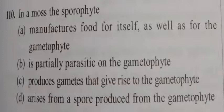Mosses are bryophytes or non-vascular plants. Aside from lacking a vascular system, they have a gametophyte dominant life cycle, that is, the plant's cells are haploid for most of its life cycle. Sporophytes are short-lived and dependent on the gametophyte.